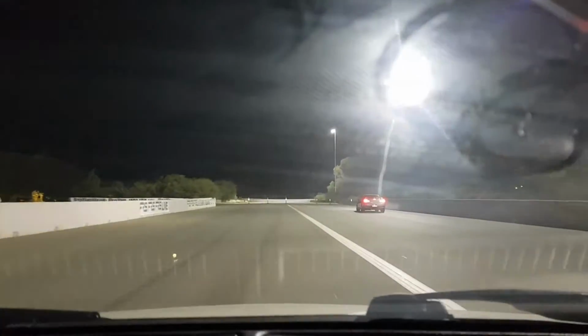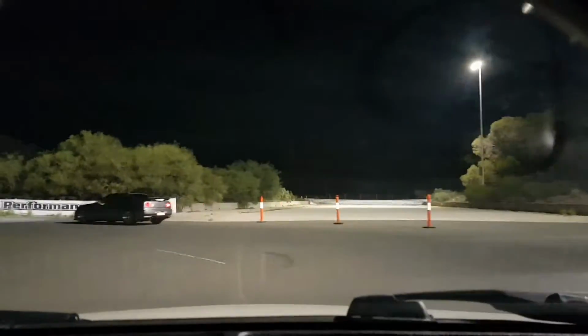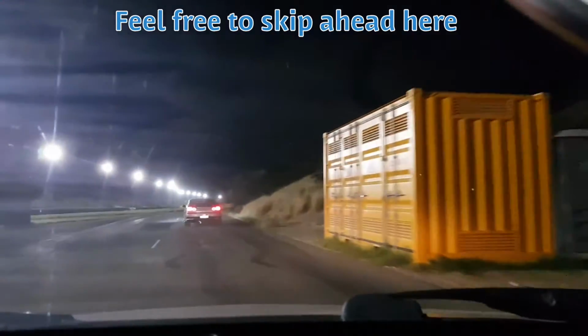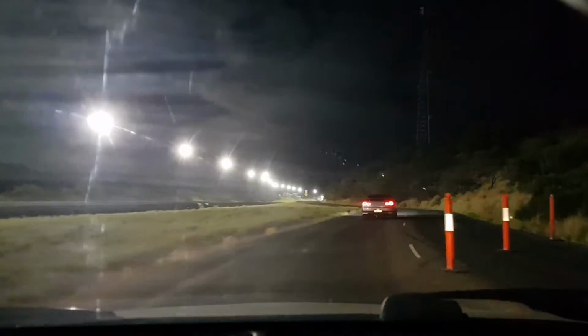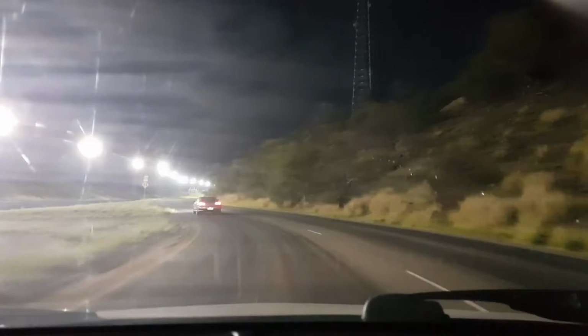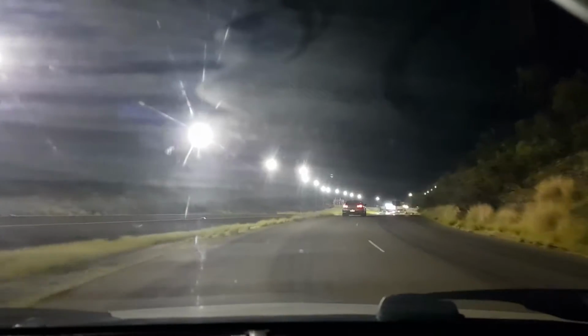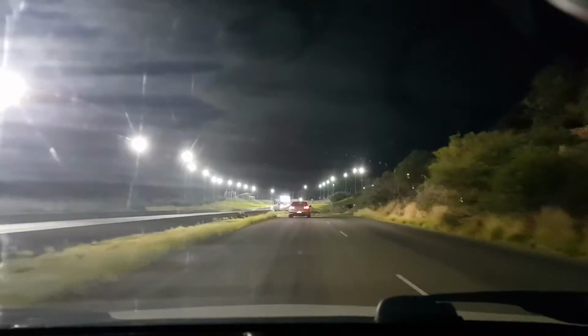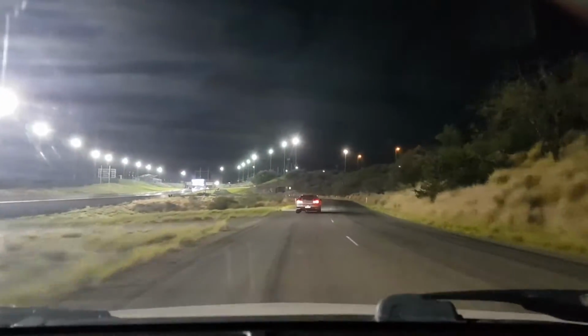Not a good launch at all. Fuck, that was a terrible launch.